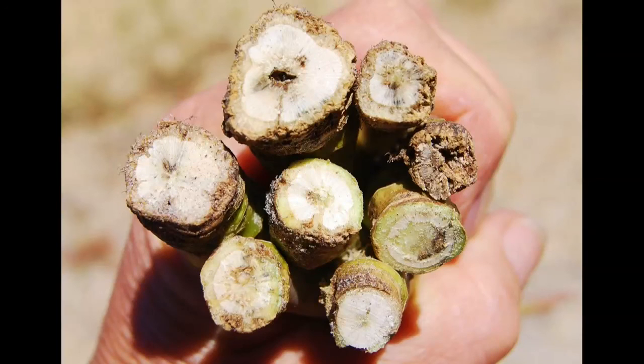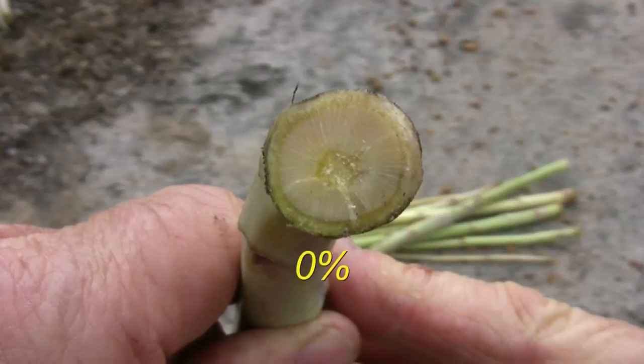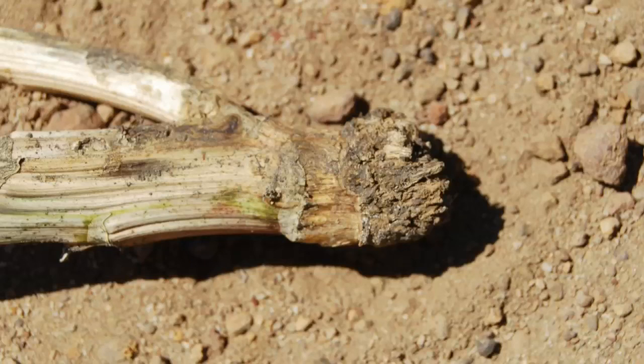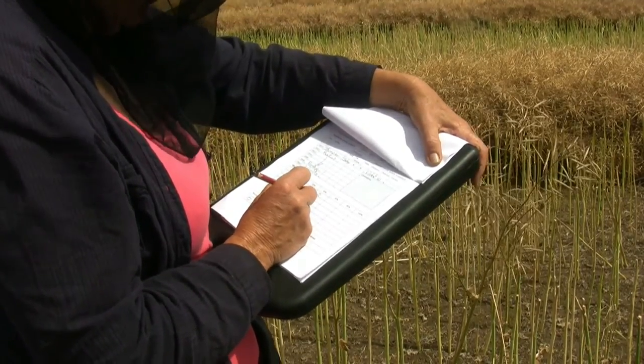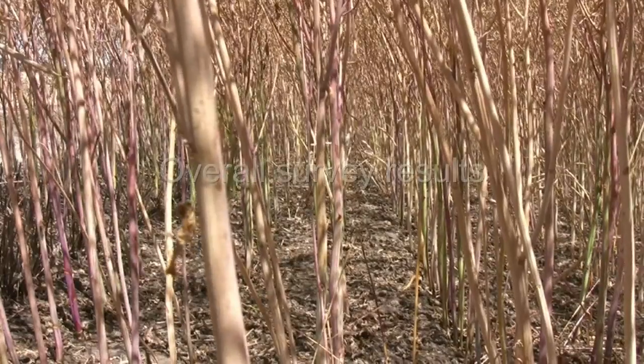The proportion of the cross-section affected by the fungus was rated visually. The estimate was assigned to one of half a dozen categories: 0%, 20, 40, 60, 80 and 100%. The number of stems in the sample that were infected by sclerotinia was also counted. The data for each paddock was recorded on a field pro forma and later entered into a database for analysis.